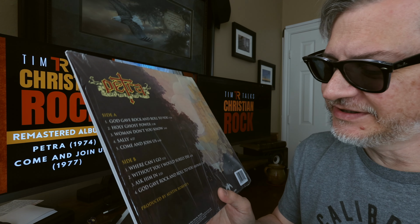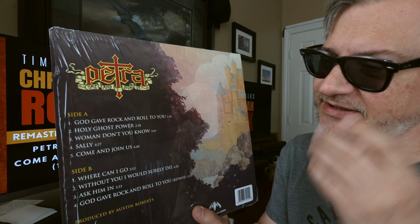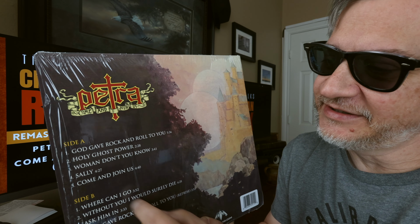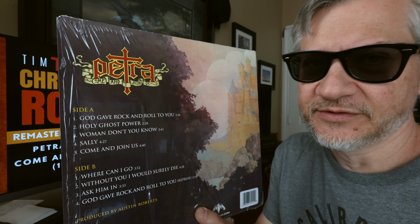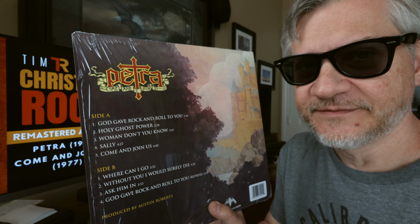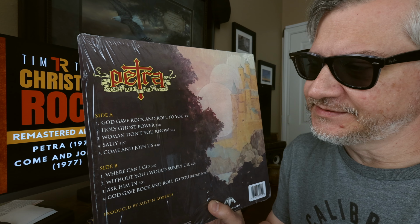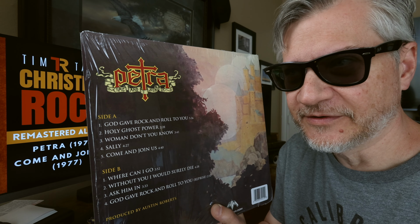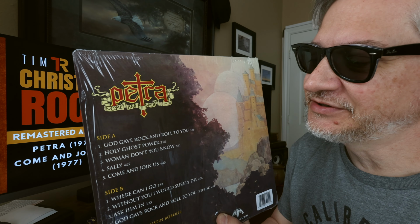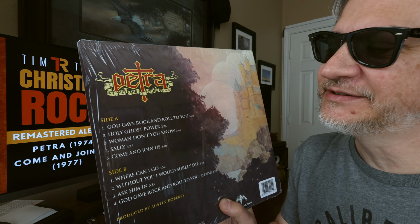This is the album, of course, where Greg X Volts joined them for a couple songs. God Gave Rock and Roll to You, which there's a reprise of that at the end. Excellent, excellent track, and it sounds really good remastered. And then he also joined them for Woman Don't You Know as lead vocalist on those two songs. The rest, again, kind of follows this very 70s rock Jesus music style. I think Holy Ghost Power, the second track, is almost a little more 70s disco-ish style. Woman Don't You Know has more of a groove. They both kind of have maybe some little gospel-y style leanings to them.